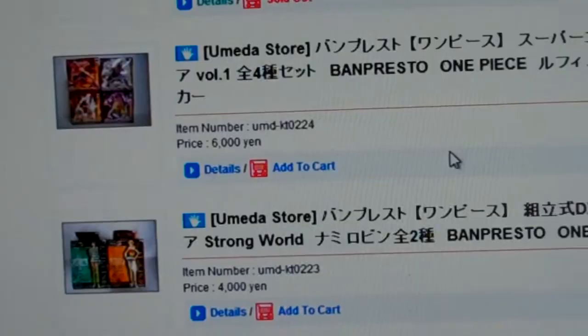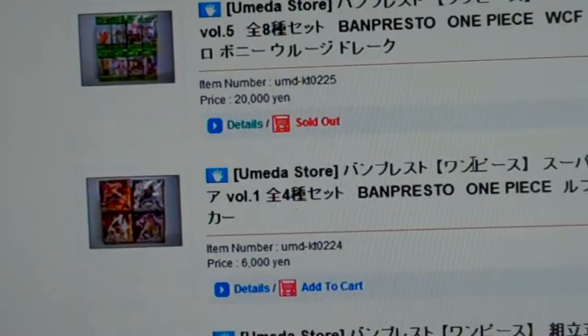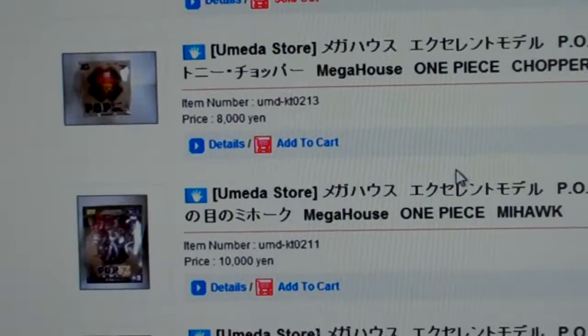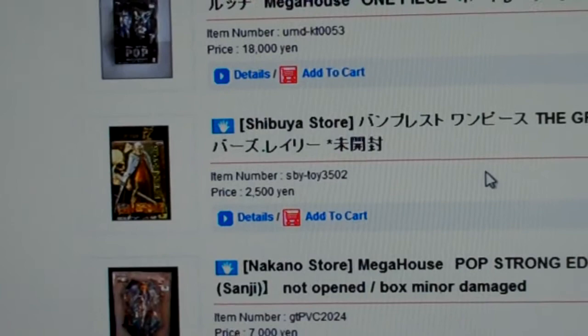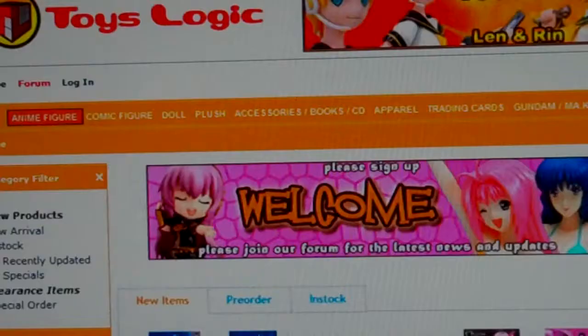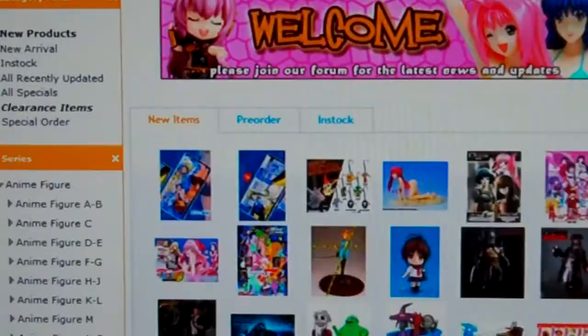It's also really good for like the Banpresto stuff. The World Collectible figures, if you're into those. I recently got into those and they're quite an ordeal. But next, on to the last resorts, as it were. First being toyslogic.com. I end up using this site much more than I want to.